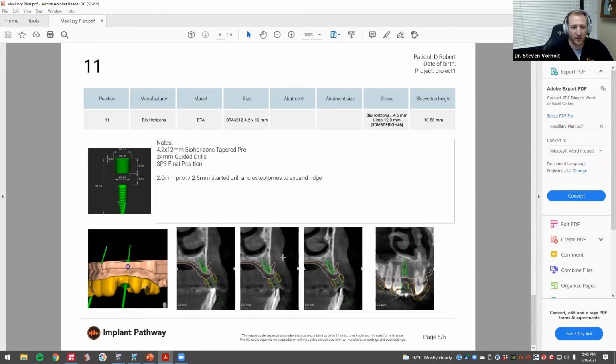So we get this nice little schematic, these 3 slices in the back, the front, and the middle of the implant, and then we get the 90-degree tangential view as well. So really nice to have this up.